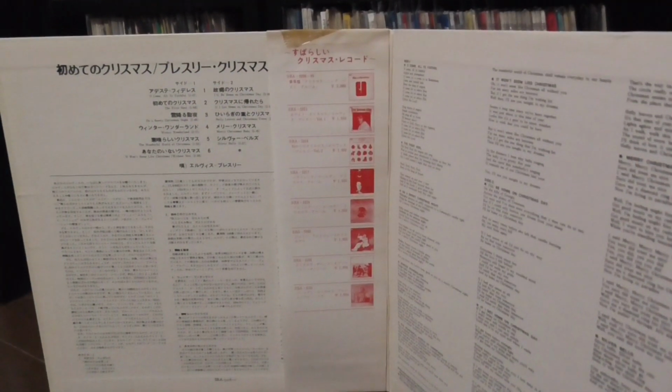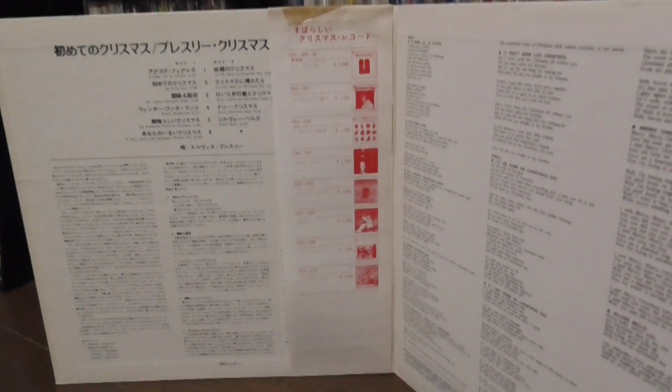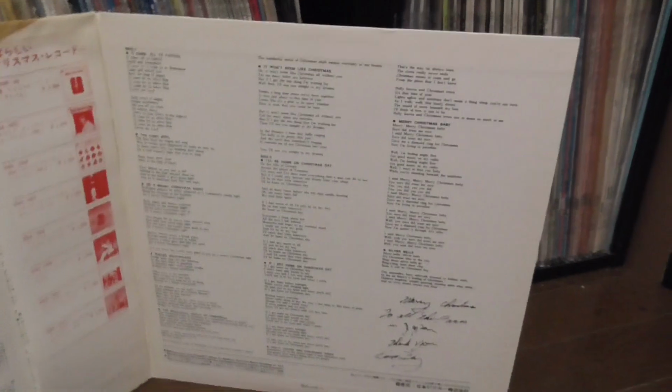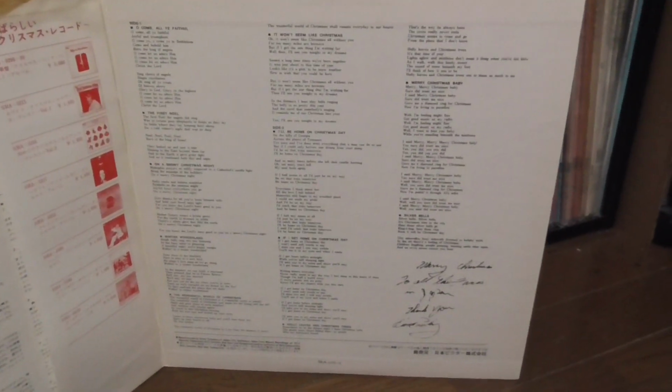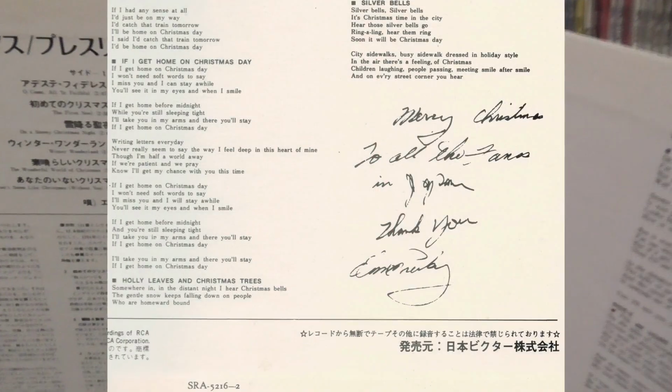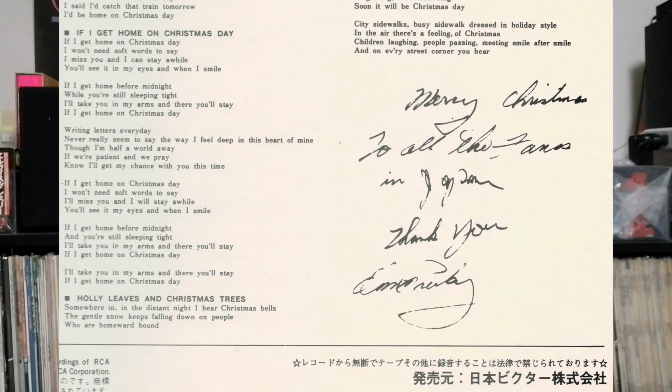And it was released in this gatefold cover. On the left side, Japanese sleeve notes, and on the right, English lyrics. And it also has a handwritten message from Elvis. Merry Christmas to all the fans in Japan. Thank you, Elvis Presley.